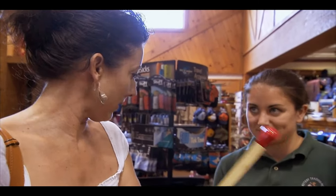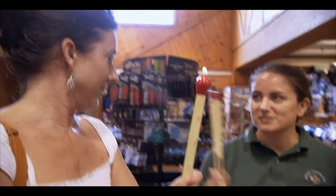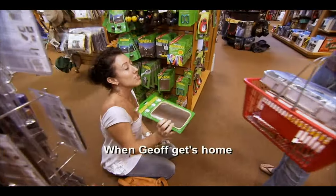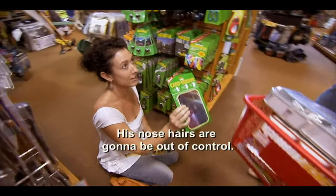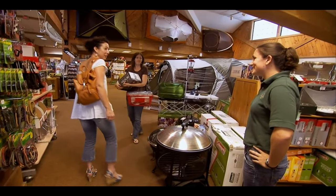Does this one look like a match as much as the little ones do? Yeah. And it could also fend off a bear. That's true. When Geoff gets home, if he doesn't bring this camp mare, his nose hairs are going to be out of control. Thank you so much. You're very, very helpful.